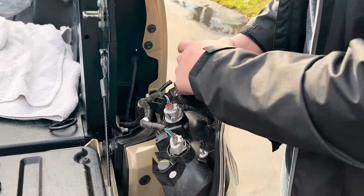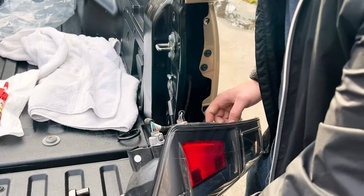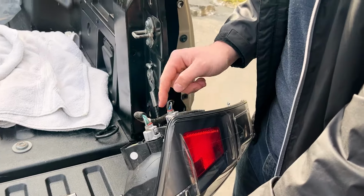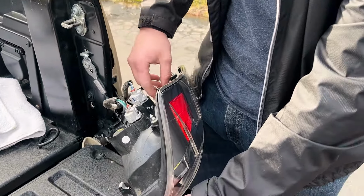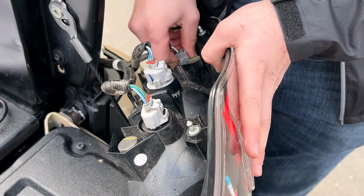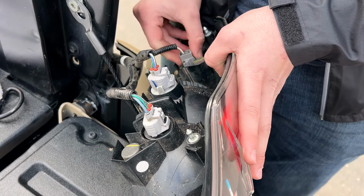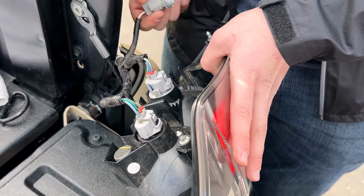So the pins are here and they connect. Now you're going to want to undo these 3 clips here that connect to the bulbs. So this one is the reverse on the bottom. For this, you could either clip it out here and leave the bulb in, or you could twist and pull the entire bulb out.